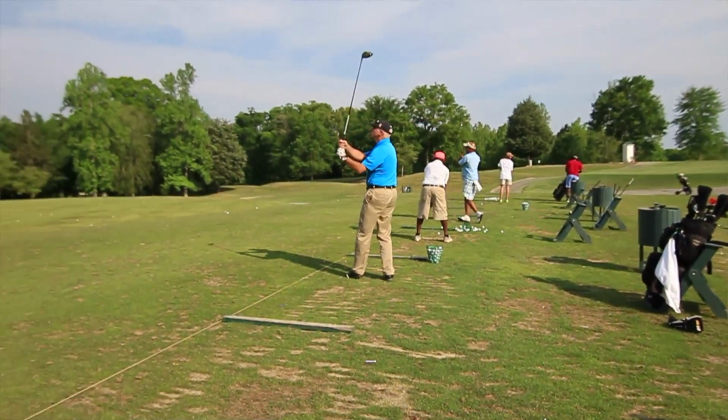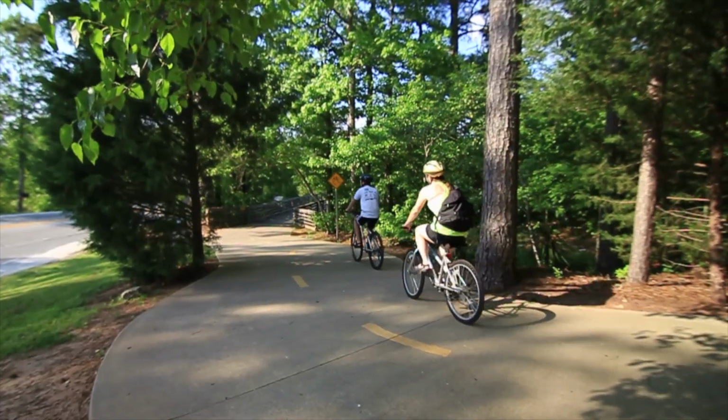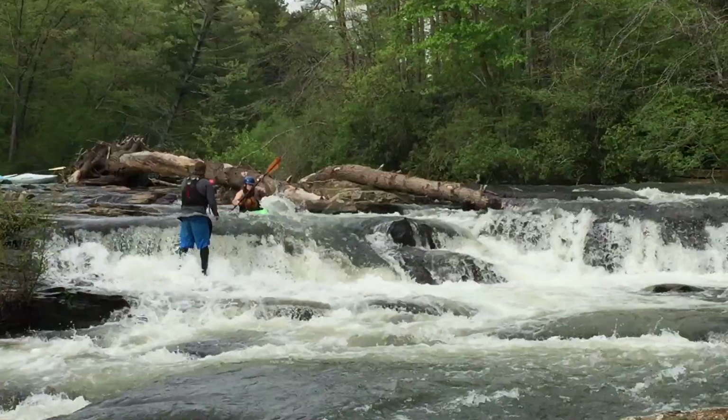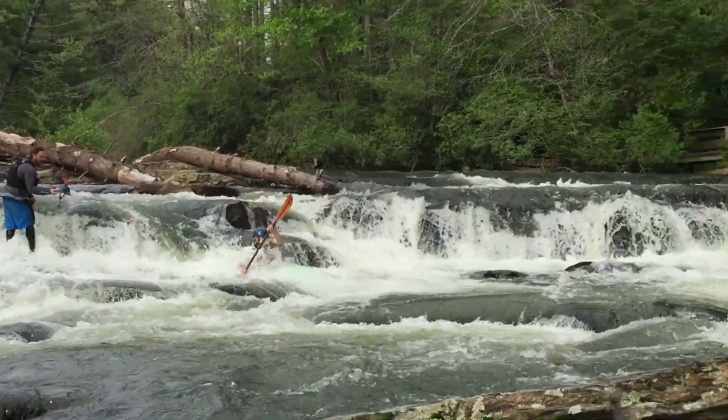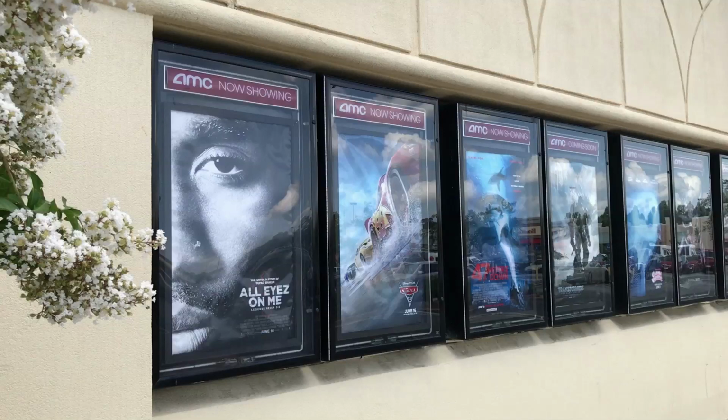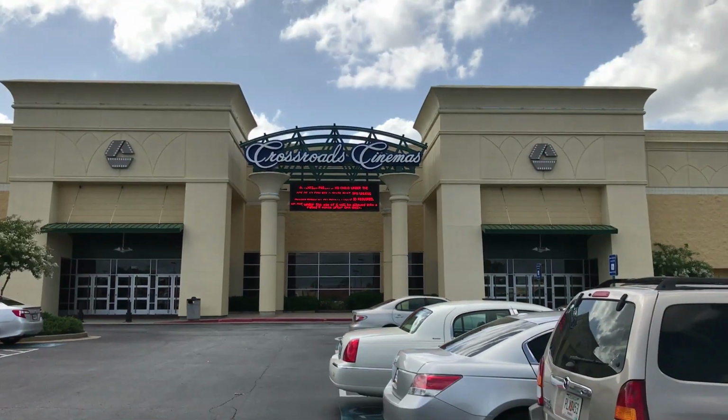There's plenty of golf in the area, miles and miles of biking trails, great nature hiking available at the Davidson Arabia Mountain and Nature Preserve. The Yellow River is close by for picnicking, fishing, or join the local kayak club, or just enjoy a night out at the movies at the Crossroads 16 Theater.